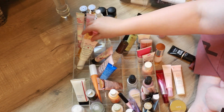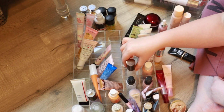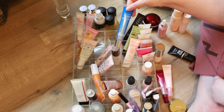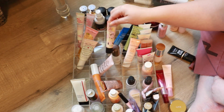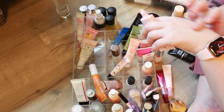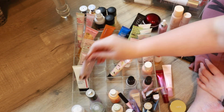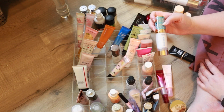Too Faced Hangover. We've got Veil from Hourglass, definitely holding on to that one. Luminizer Primer from Dr. Dennis Gross, really good. Pearl Professional, Primed and Poreless. I think this might be old. It smells exactly like it always has. Yinsa Essential Glow, I love this one. The Tarte Base Tape.